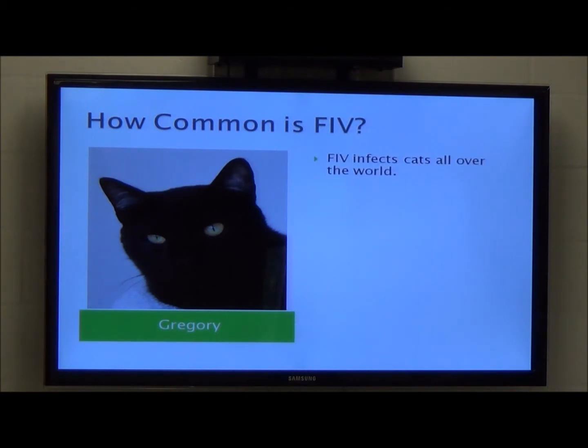And how common is it? It infects cats all over the world. The United States is the country that has more feline leukemia and feline AIDS cats, and I want to tell you why. Normally some other countries don't test for AIDS. So that's the reason we have a lot more research. I still go to Mexico. I talk to some of my classmates over there, and they normally don't test for AIDS or leukemia, and there is one very specific reason. It's too expensive.